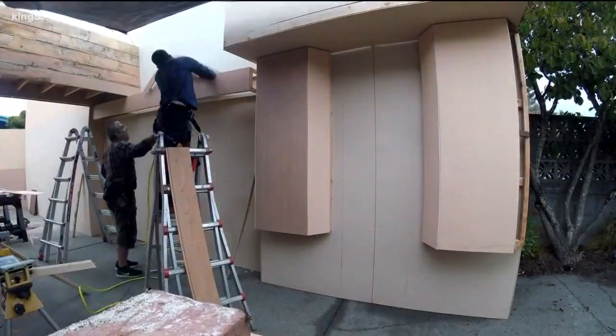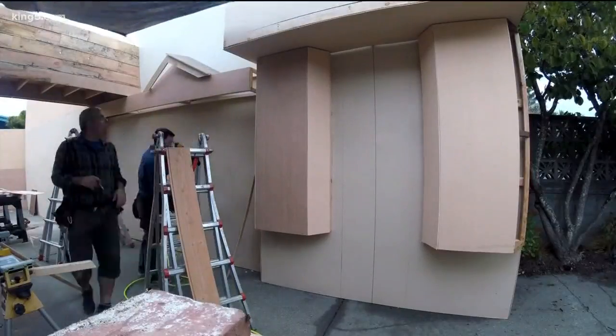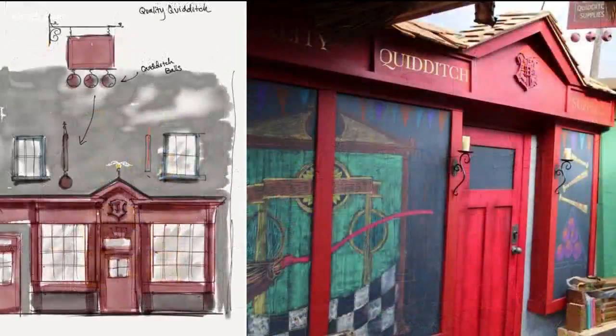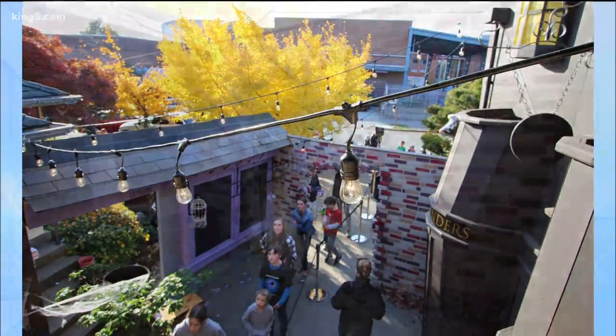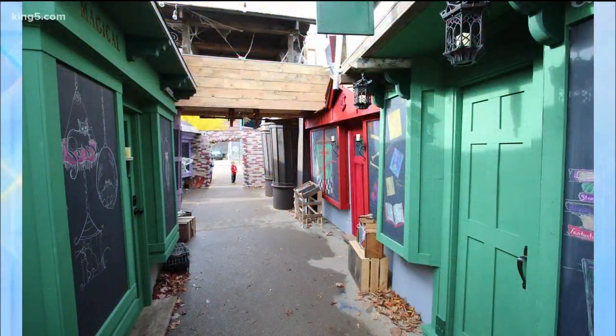How have people, Jon, reacted when they've seen it? What does it mean to the visitors? It's inspiring. You can see their faces when they come through the door of the brick wall. They're taken into another world, and they can't believe that something like this is in Ballard. They don't have to go to London, they don't have to go to Universal Studios, it's right in their backyard. It really takes them into that fantastical world that J.K. Rowling's created. Now, I know why I love Harry Potter so much.